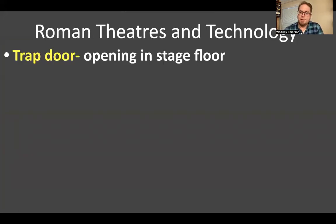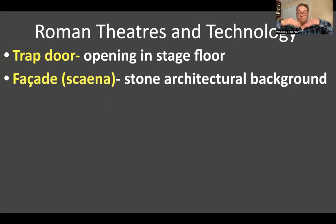Let's talk about technology. The Romans innovate two or three things. We're going to focus on three things from the Greeks. One is they create the trapdoor, right? Trapdoor, an opening in the floor of the stage. The next thing, which we talked about a little bit, is the facade. They have a scaenae frons, so a stone permanent architectural background or backdrop to where the action of the play takes place.